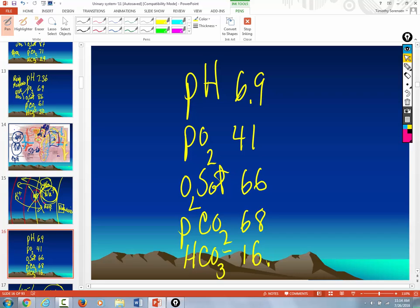Are you going online to look at a blood gas calculator? No, it's not good. Did you figure it out? I hope. What is it? Respiratory what? Respiratory acidosis. Okay. So it's what? Fully uncompensated. Now you're making up words. So you're saying it's an uncompensated respiratory acidosis?